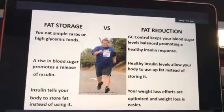Now, if you want to get rid of fat, look on the right-hand side. GC Control will keep your blood sugar levels balanced, promoting a healthier insulin response. Healthy insulin levels allow your body to use fat instead of storing it. And your weight loss efforts are optimized, and weight loss is easier.